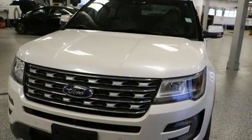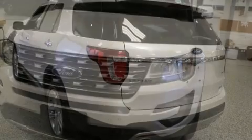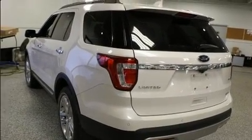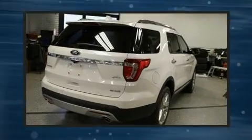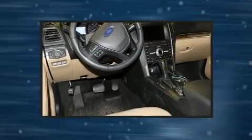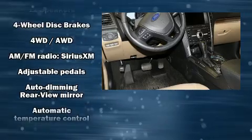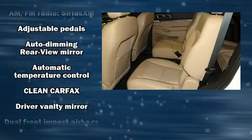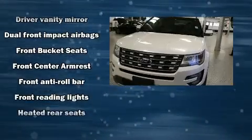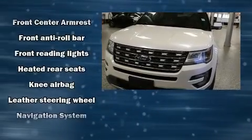Third row seats provide an even greater maximum passenger capacity. State-of-the-art amenities such as steering wheel memory and adjustable pedals yield a more personal driving experience. You and your passengers will enjoy the stereo system, which includes a CD player with MP3 capability and 12 speakers, ensuring optimal sound no matter where you're seated.